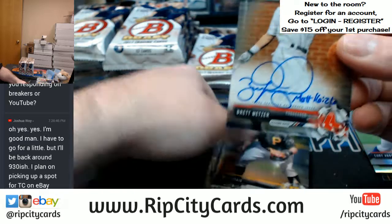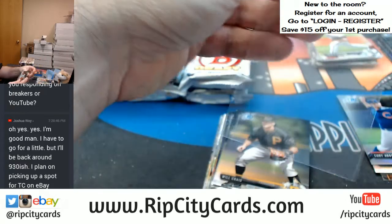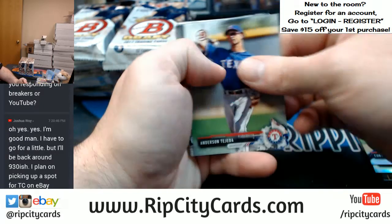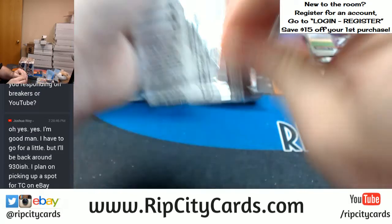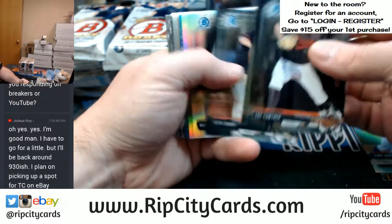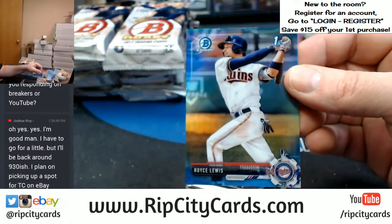And we got Brett Netzer, the man with all of these scriptures. This time, Matt 16, Matthew. I would have to look. I think maybe four spots are left. Royce Lewis, sky blue for the Twins.